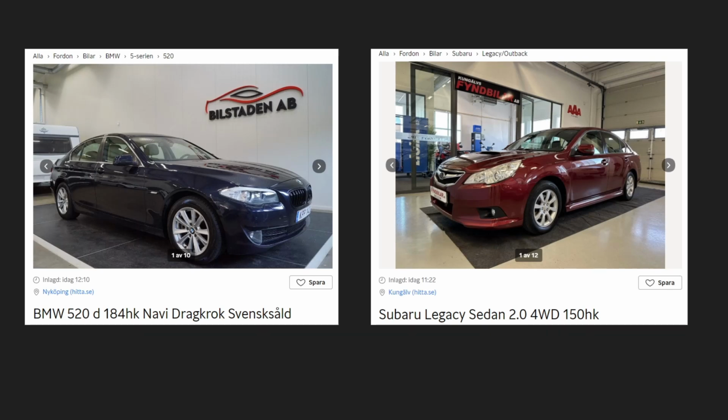520D versus a Legacy. Okay, so that Legacy is a diesel, which I think it's a diesel. It's got to be, right? I don't know. You know this better than I. Well, I know that the diesels were not sold in the U.S. by Subaru. So this is immediately familiar, but not.